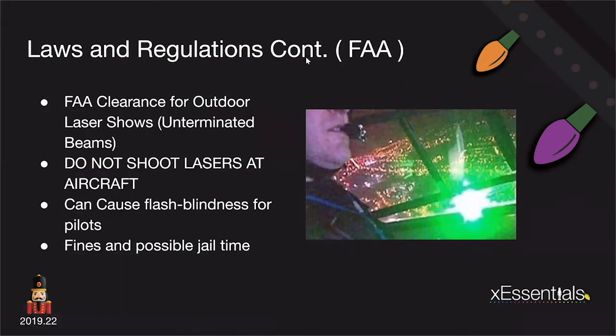Laws and regulations continued. Talk about the FAA a little bit. The FAA, you are required to have FAA clearance for outdoor laser shows in the U.S. for unterminated beams. Unterminated meaning they're not hitting buildings. You can have an outdoor show that terminates on a building, so it's not going to hit an aircraft. Although there are some states that I believe this still requires a variance, even for unterminated beams, like New York.